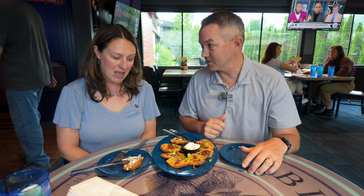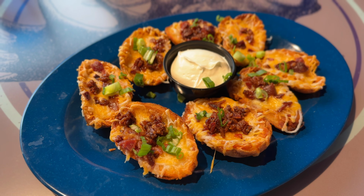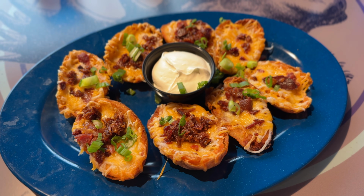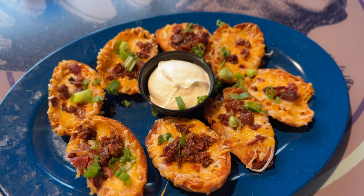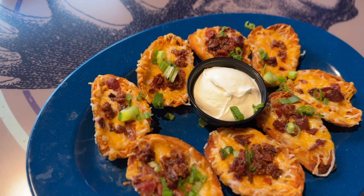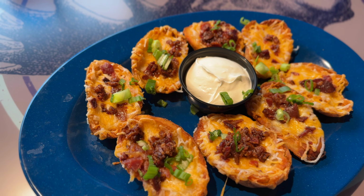What do you think of the potato skins? I think the potato skins are really good. They're fried, so they're nice and crispy. They have a ton of cheese and a good amount of bacon and the green onions on top. With the sour cream, it's like all the good stuff you love in a loaded baked potato, but crispy and fried and delicious. Still think the cheeseburger sticks are above it, but I would eat these again.